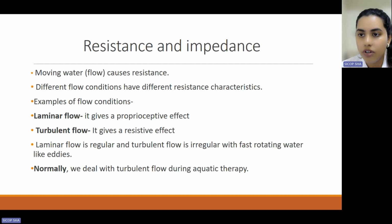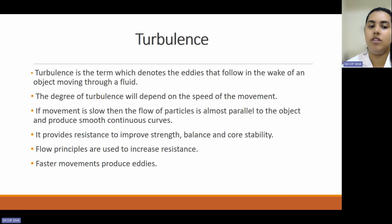The second one is turbulent flow. Turbulent flow gives a resistive effect, because turbulent flow is irregular. It is made up of fast rotating water like eddy currents. It's sort of like a really fast motion of water. This is basically your turbulent flow. So normally we deal with turbulent flow during aquatic therapy, because there is no stillness or stable movement. There is basically more and more movement that occurs in aquatic therapy, which will cause turbulent flow of water, an irregular rotating force of water.